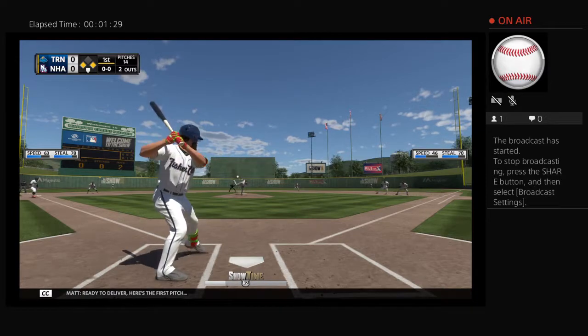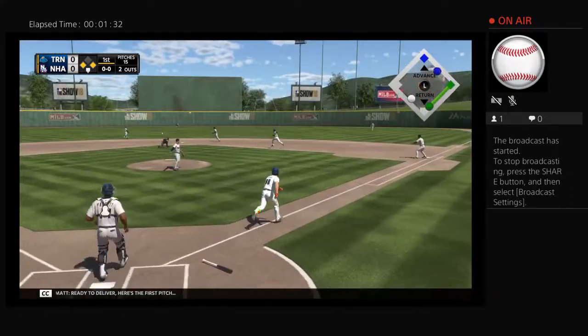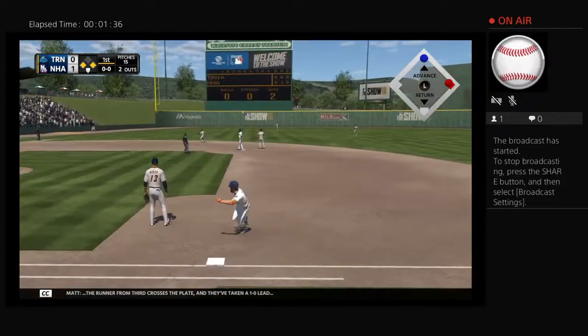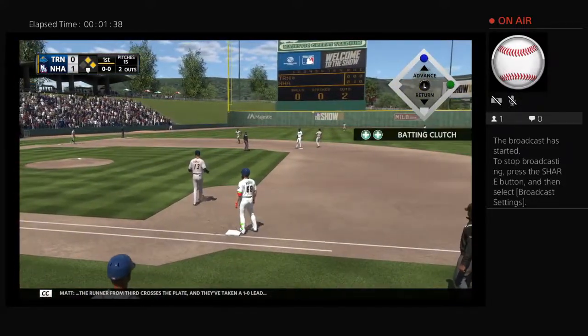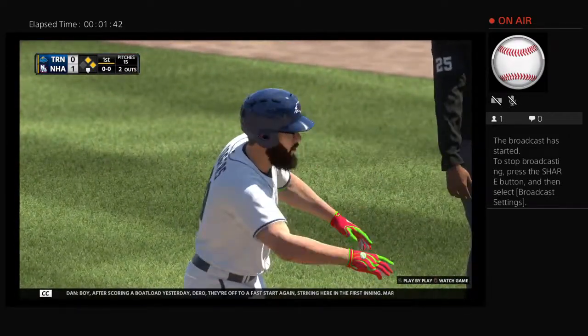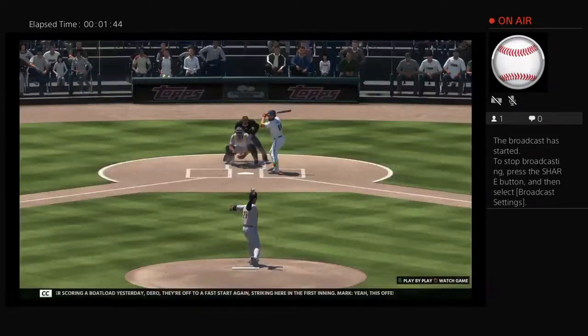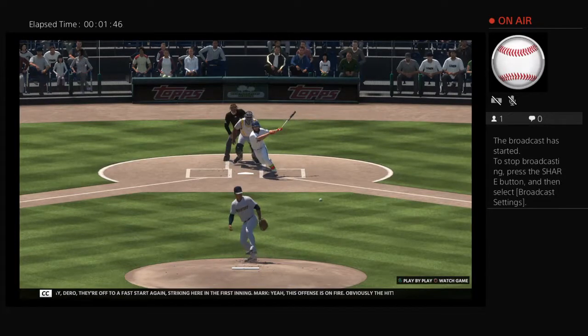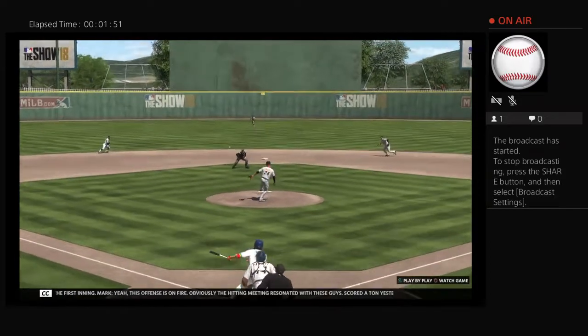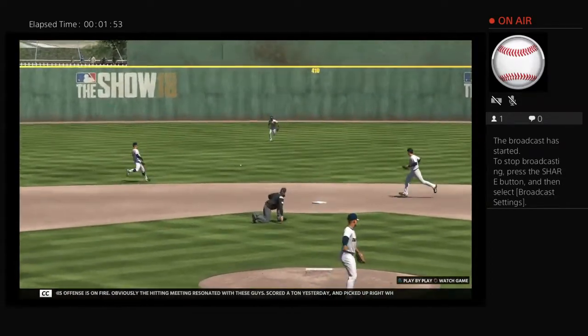Ready to deliver. Here's the first pitch. Find the ball. Back up the middle and in for a base hit. The runner from third crosses the plate, and they've taken a 1-0 lead. Boy, after scoring a boatload yesterday, D-Row, they're off to a fast start again, striking here in the first inning. Yeah, this offense is on fire. Obviously, the hitting meeting resonated with these guys. Scored a ton yesterday and picked up right where they left off.